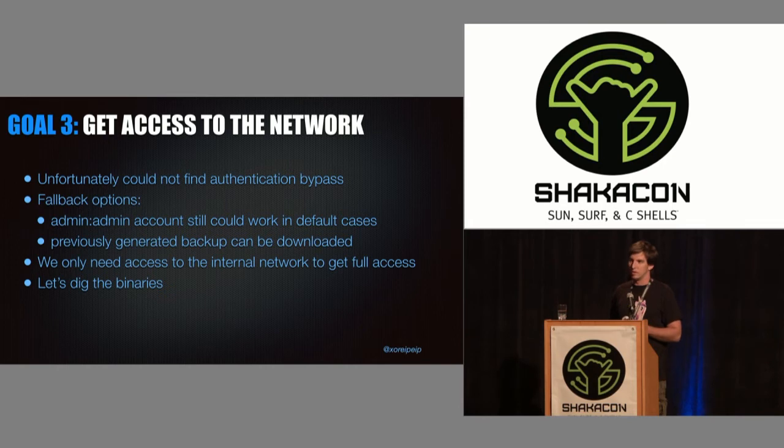First of all, the default credentials to access the web UI are the admin user with the admin password. And even if that's not working, there is another vulnerability that I found. The backup file can be downloaded without authentication if the user previously generated it. That backup file has the new admin user and password as well. You can still use that. But the last goal was to get access to the network without any kind of prior knowledge.